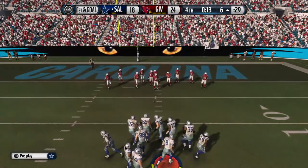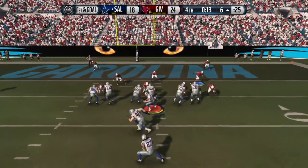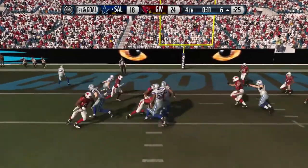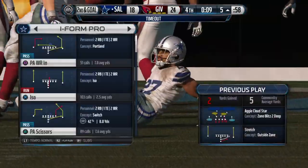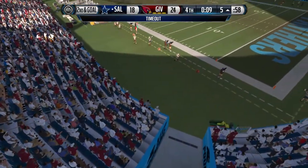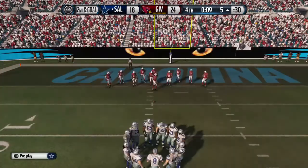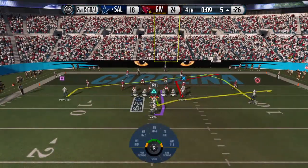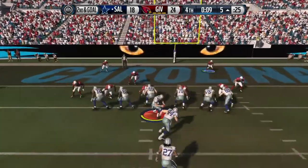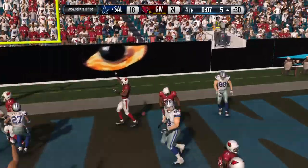About to snap it for the ninth play of the drive. Huge play coming up. Offense looking for one more play to make. The Cowboys have to. Oh my God, this is so close right here, guys. And they are out of timeouts. That leads us to second down. Big play coming. Defense looking for a stop. Keeps it. Oh, could have been intercepted.